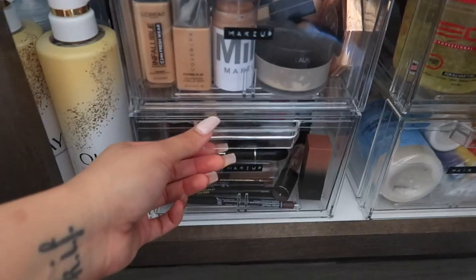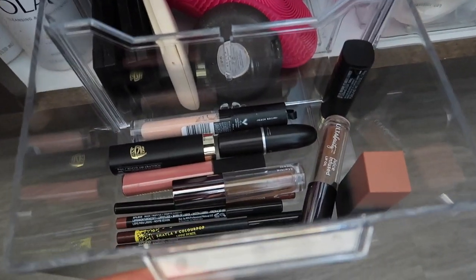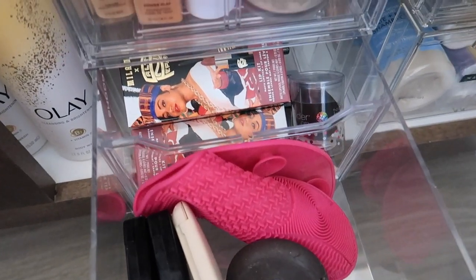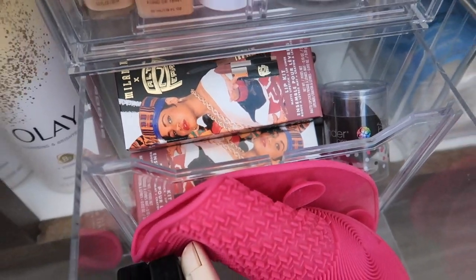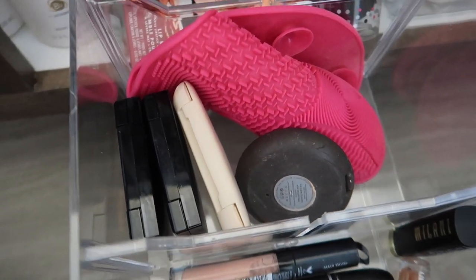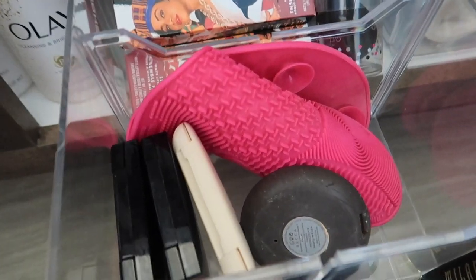Down here I have all of my lip products, so all of my liners, glosses, lipsticks, stuff like that. The next two are just extra. So all of my extra lip liners, beauty blenders, whatever. Right here are some face products that I don't really use that often, but I just have them because I like them, so they go right there.